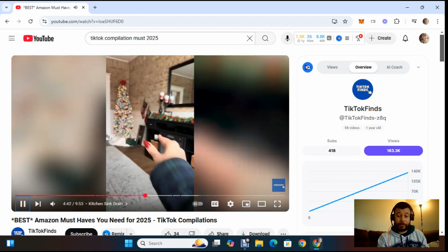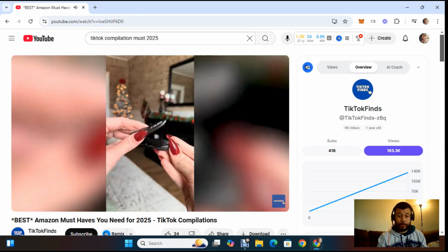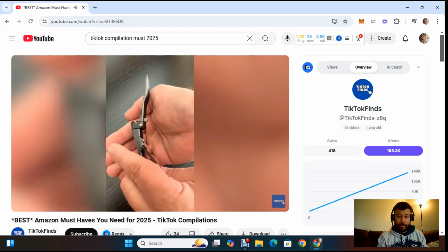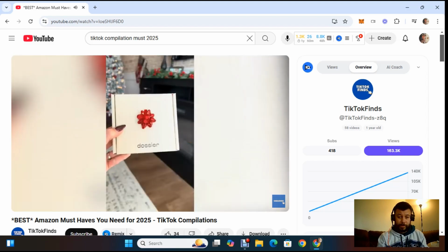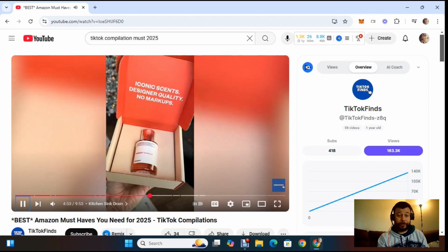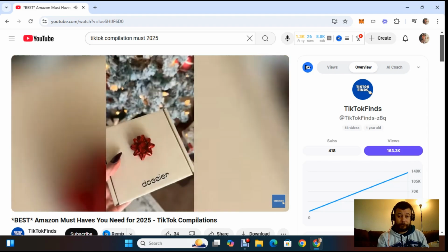Stepping on unsightly toenails. These stainless steel clippers are heavy duty. They're made to cut thick fingernails and toenails. Oh my God. And the best part is they self-collect all the nail clippings. Get designer quality perfume. That's actually cool. I don't know. It looks like it'd be a little painful. It looks a little sharp on the end of there. I don't know about that. Without the markups, you can smell like iconic scents you love at an affordable price.